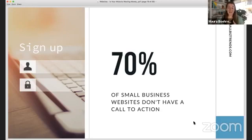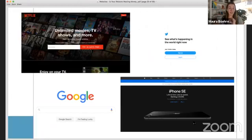Okay, so that was a lot. That was all 5. Oh yeah, so these are some really good examples of calls to action. Netflix, I use this one often because it's right in your face. There's nothing else on this screen besides this call to action to try Netflix for free. Google, same thing. Whenever you go to the webpage, there's nothing else there except you putting what you're searching for in the search bar.